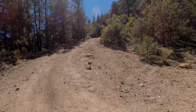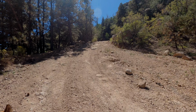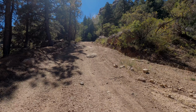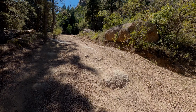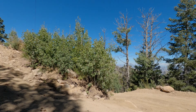The camera never really does this justice, but this is so steep. Hopefully this is the steepest part. I can see the radio towers. So that was not the last steep part. I kind of was hoping it would be, but you know, it's not.